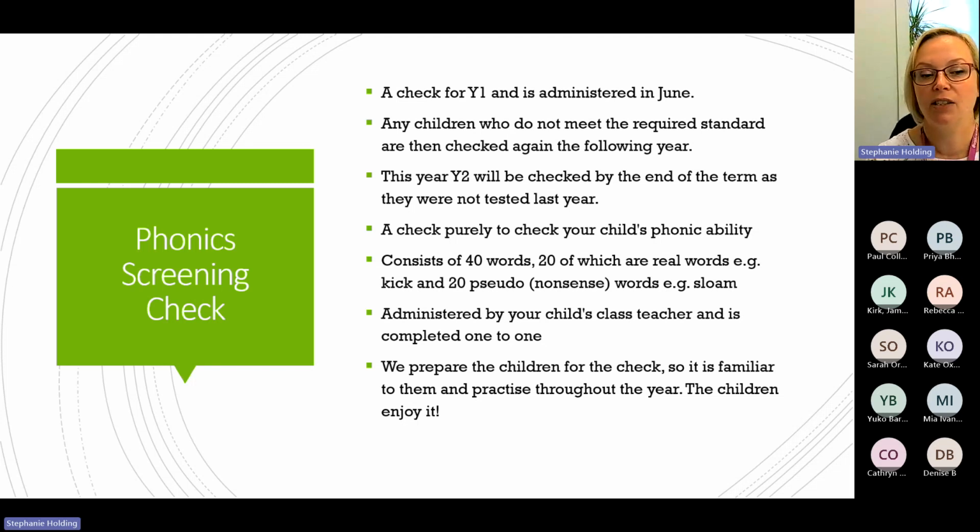The pass mark, ever since it started, and it's been running quite a few years now, has always been 32, but they never release the pass mark until after the test has been administered in schools. So you're never quite sure if this is the year they're going to change it, but it's usually about 32. The first 20 words of the check are quite simple words, CVC words.